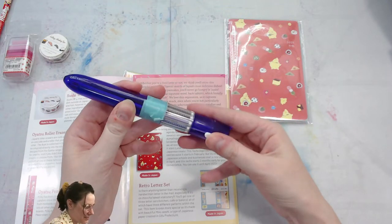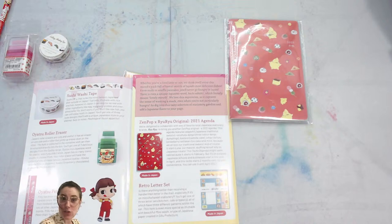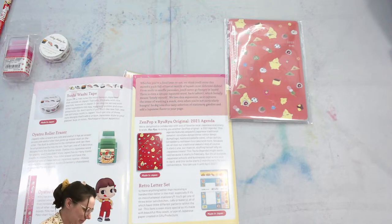This is why you should not borrow stationery from me, I'm sorry. I will act like I'm Zoro from One Piece and I'll hold brushes in my mouth while I'm dual wielding other brushes in my hands.